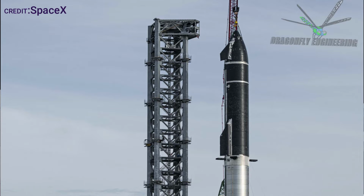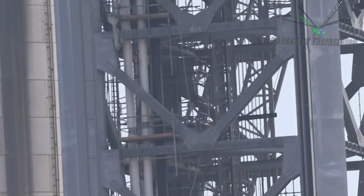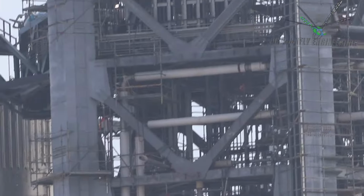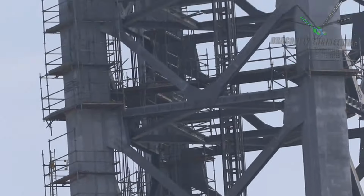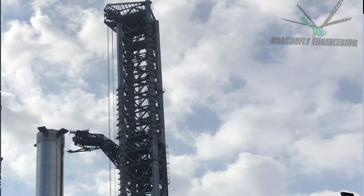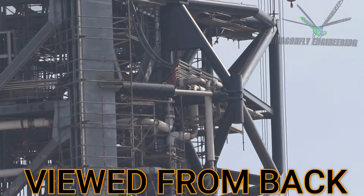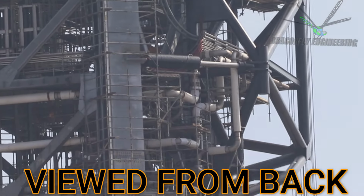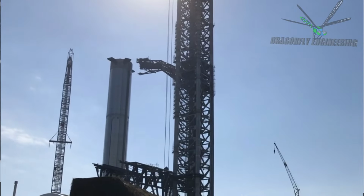So maybe we'll go up the support tower, or the launch tower, and see the different things. There's a quick disconnect arm about two-thirds of the way up, actually mostly at the top of the tower, which connects to the Starship on top of the booster. So this is the quick disconnect arm. It spins around and supplies fuel, liquid oxygen, and liquid methane to the Starship, which is sitting on top of the booster.